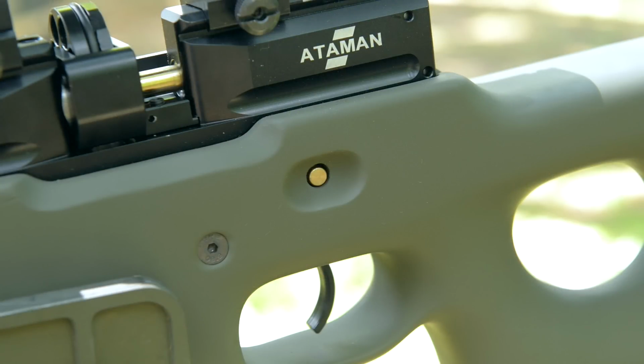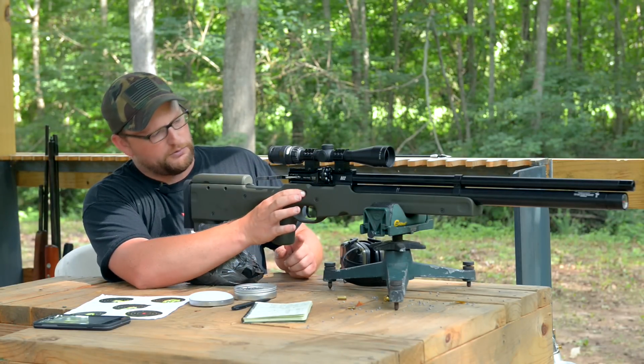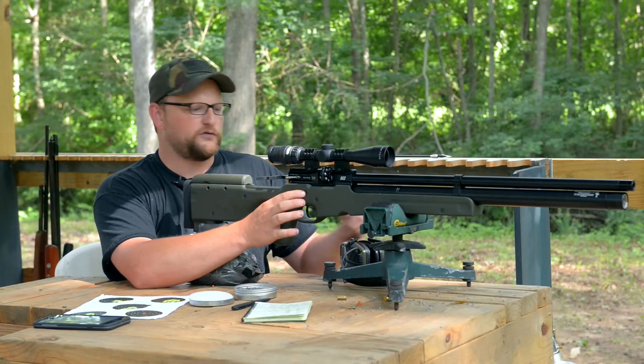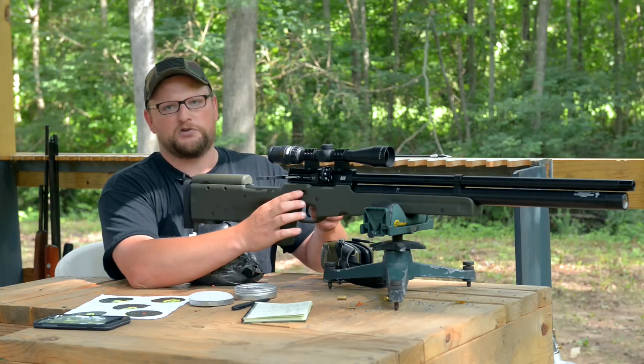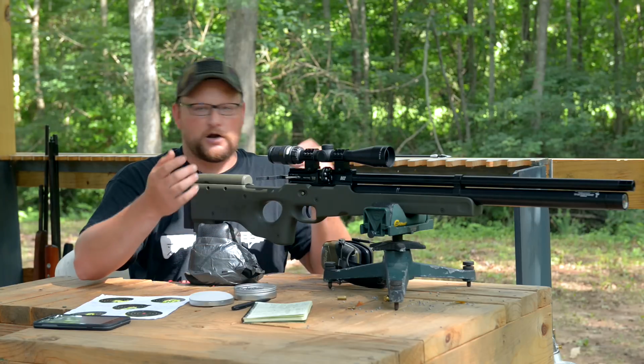You've got some definitive swells on the stock itself that you can reach with your finger. It's real easy. You push in. Pushed over to the left is fire. Over to the right is safe. Obviously red is dead, just like any other type of gun would be. Firearm, air gun, what have you.